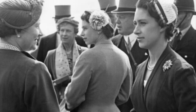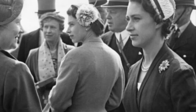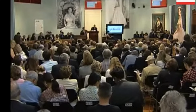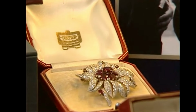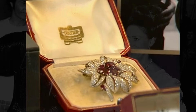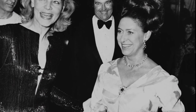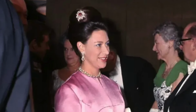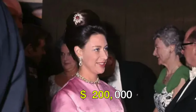Princess Margaret wore the brooch throughout her adult life, often choosing it for daytime occasions, but sometimes using it as an evening accessory as well. When jewellery from Margaret's estate was auctioned at Christie's, the brooch was estimated to fetch between $20,000 and $30,000. However, it significantly exceeded expectations, ultimately selling for nearly $200,000.